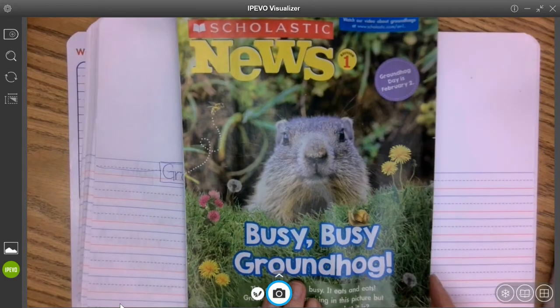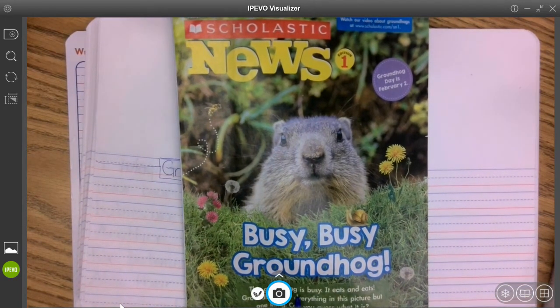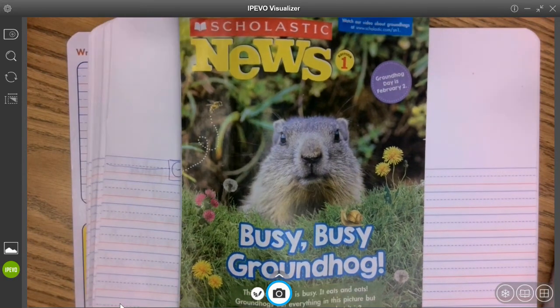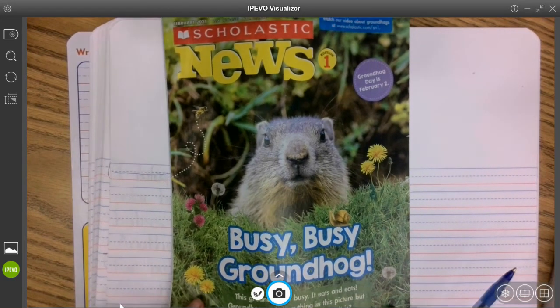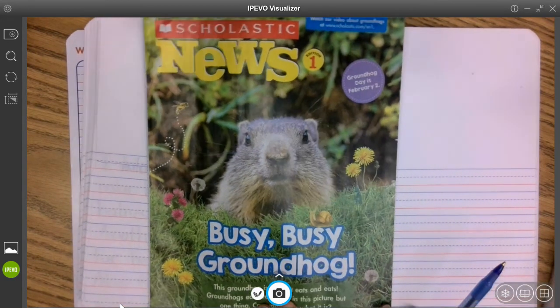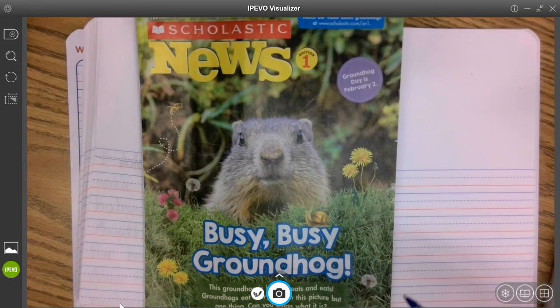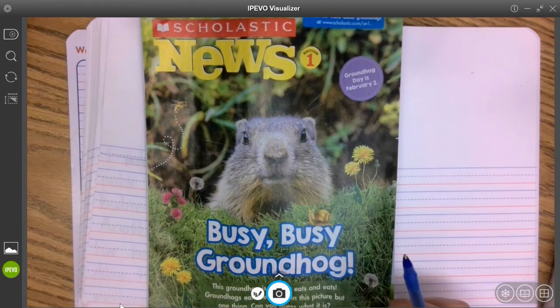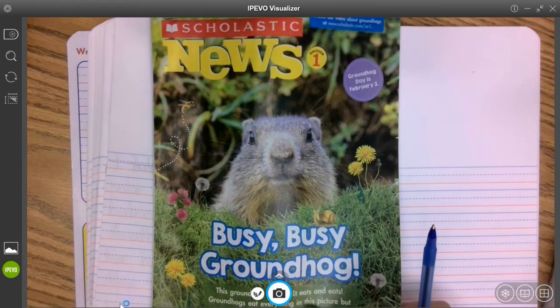Okay, so we have Busy, Busy Groundhog. This groundhog is busy. It eats and eats. Groundhogs eat everything in this picture but one thing. Can you guess what it is? Okay, so look at all the different things in this picture. Okay, we've got a bee, we've got some little flowers, some dandelions, grass, and we've got a snail back behind it. Looks like there might be some type of bushes. Okay. What do you think it is that the groundhog does not eat?